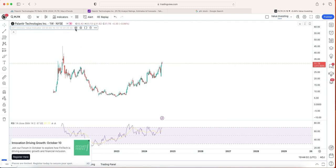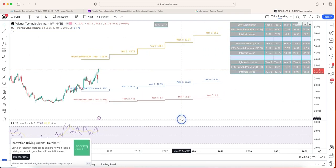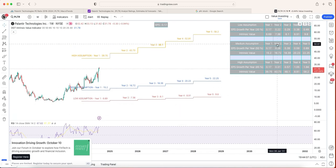So now we've input the numbers, we'll unhide it, and this is what it spits out. You can hide the table as well, but just to show you what the table is showing. If we take the high assumption, for example, of 85%, the current EPS of Palantir is 17 cents. What it does is multiply it by 85% every single year, and in year 5, it should spit out an EPS, all else being equal, of $1.94. Then it times it by the PE ratio, which we had was 30. Therefore, in year 5, the price of Palantir should be $58.20, which is what you see over here.